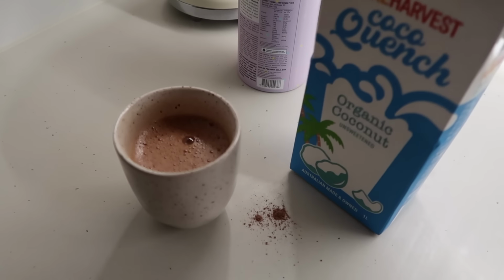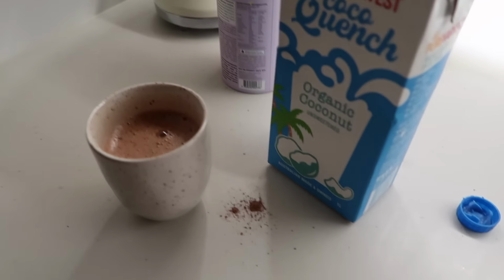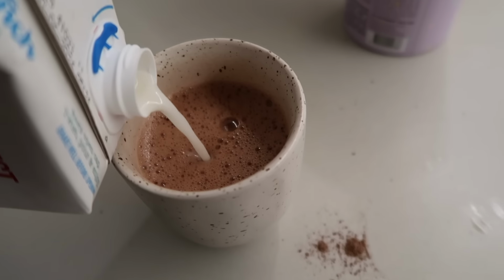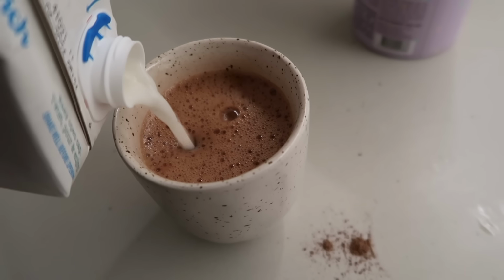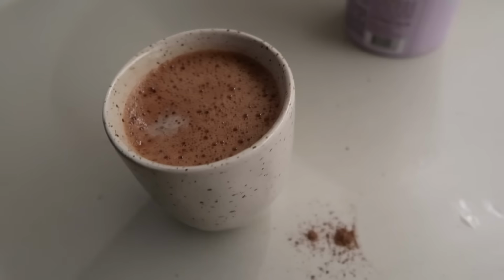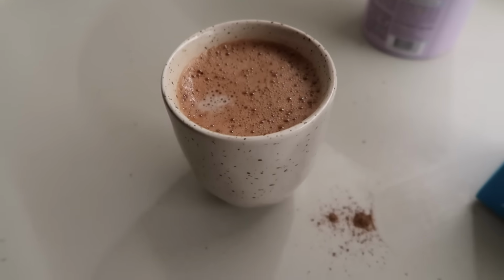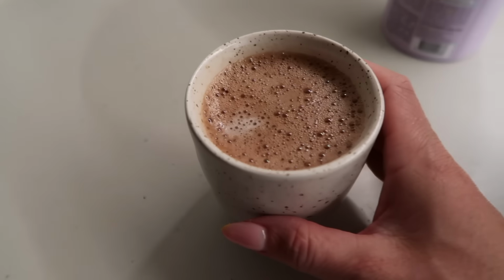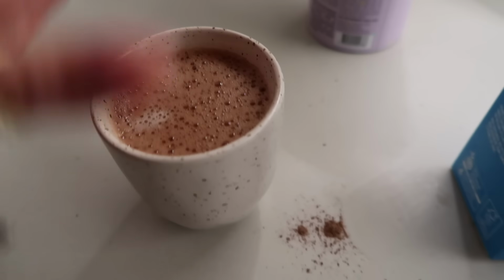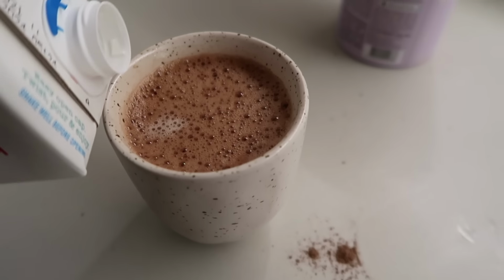And then just going to add some coconut milk, just a little dashy. I don't want it to be boiling, so I feel like that's a good amount. And this is just a little gorgeous cup. Oh, it's a bit hot. Of deliciousness. I think I need a little bit more milk.